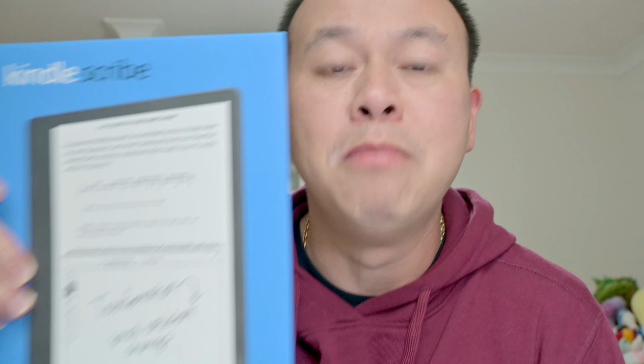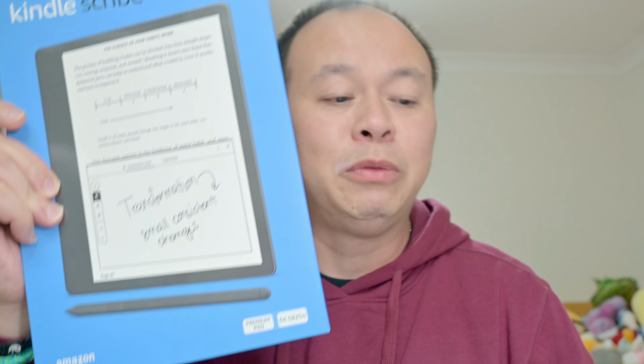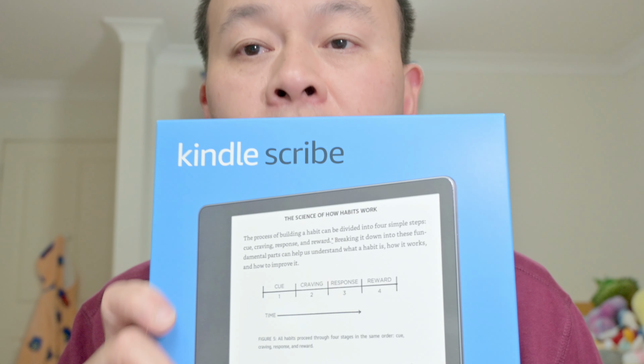Now, as I was saying, Kindles and other e-readers are pretty limited because all you can do pretty much is read a book. Now enter this thing, this monster, this behemoth, this thing which is the size compared to that. This is called the Kindle Scribe. The difference between the Kindle Scribe and all the other Kindles, apart from the fact that the screen is way bigger, is it comes with a pen which allows you to annotate and take notes.